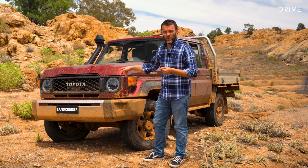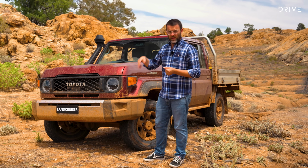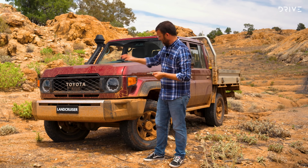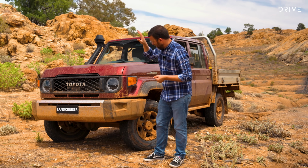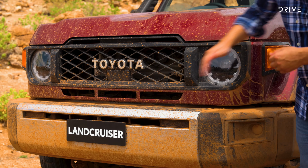And we've got this heritage style grille. I think I've seen more 70 Series LandCruisers with this kind of grille aftermarket than with the regular one. So Toyota's picked up what everyone's been putting down. They've put this heritage grille on. It looks good. A little bit more venting around the place. This does have a different cooling package.